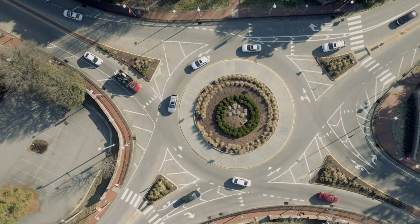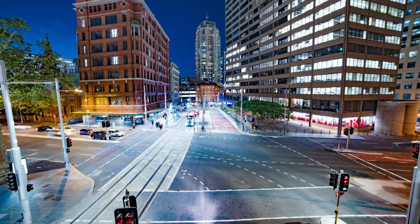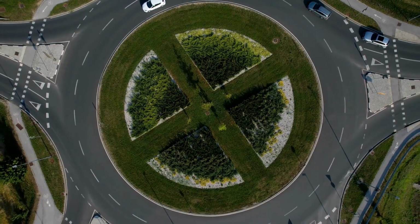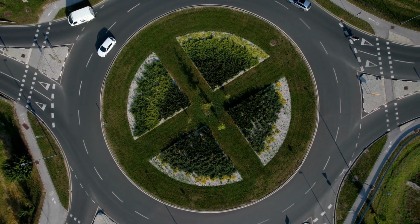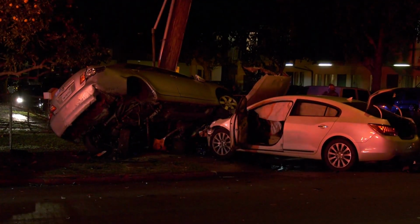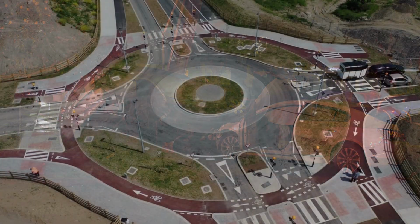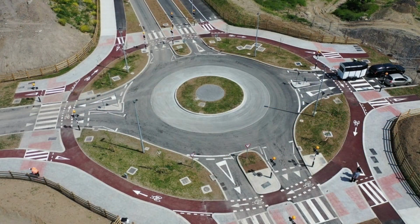Roundabouts also help prevent severe collisions. Unlike traditional intersections, where vehicles may cross paths at high speeds, roundabouts force drivers to slow down and move in the same general direction. This greatly reduces the likelihood of dangerous head-on and high-speed side impact crashes. Many Dutch roundabouts also include protected paths around the outside, helping cyclists and pedestrians cross more safely.